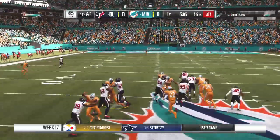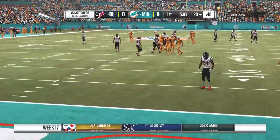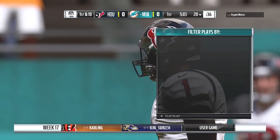The punter Botcher on now as he gets this one away. And this is going to hit the goal line and continue on into the end zone for a touchback.